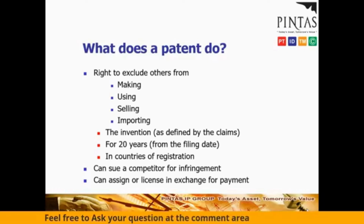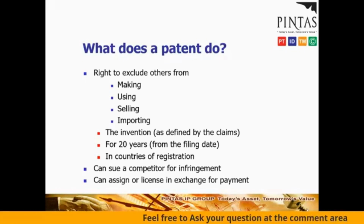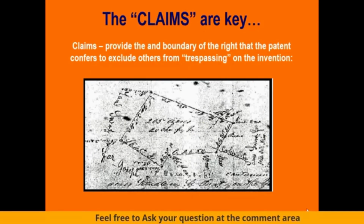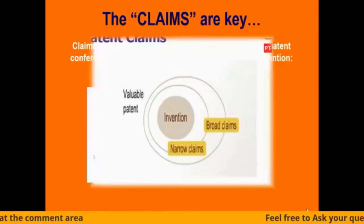So if someone were to use your combination, you can sue, or if you want to commercialize it, you can license your IP, your combination, to the world in return for royalty. That's what you can do with a patent. Okay. So because of time, I have no time to go into every slide, but to share with you, when you look at the patent, you have to pay attention to the claim because this is what you own, right?